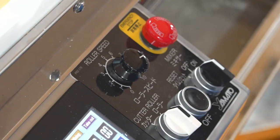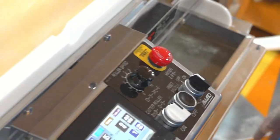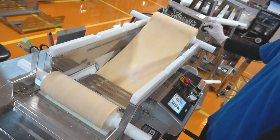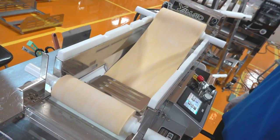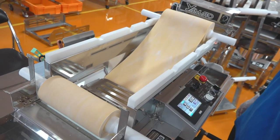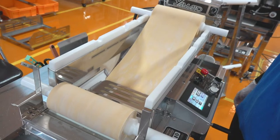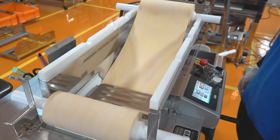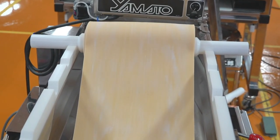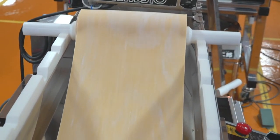But one thing you want to remember is that pasta dough always expands. The moment it goes through the roller it's 1.5 millimeter, but after that it just bounces back. That's natural for dough made of wheat flour, so that's something we want to remember.